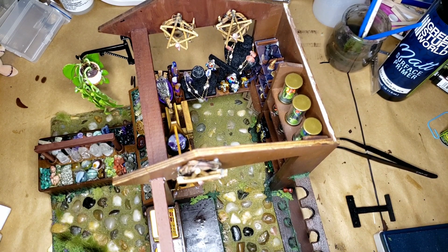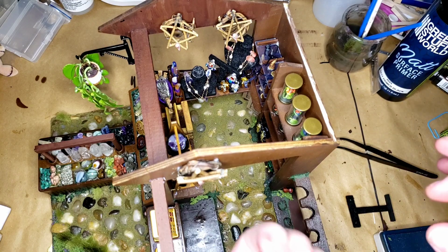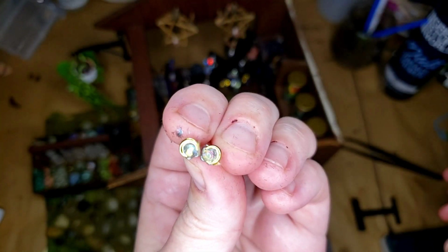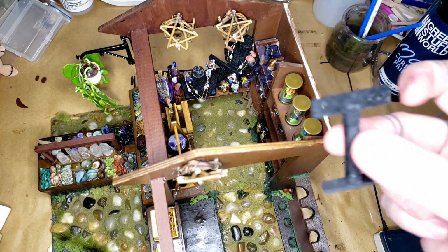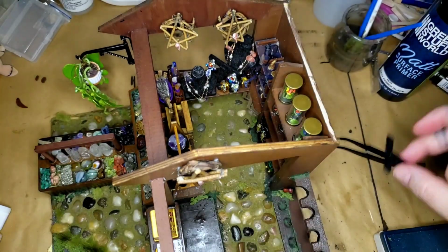These ones did not come out my favorite. We might skip these little stud ones. They're just a little wonky. We'll see how a feather looks on them. And of course, we have our other one, which we will be putting in the back over there.